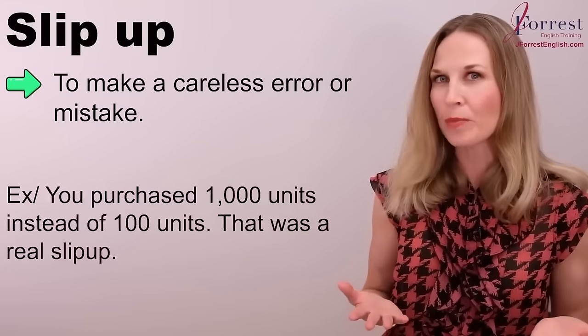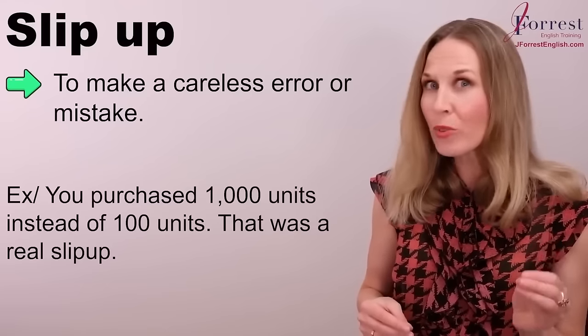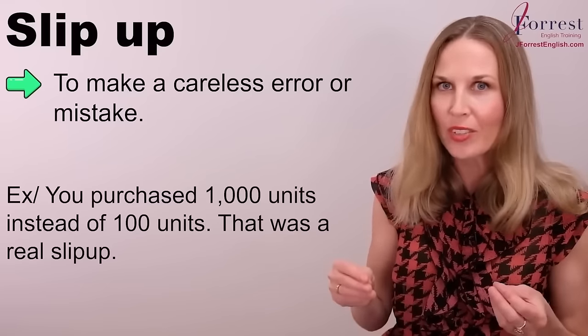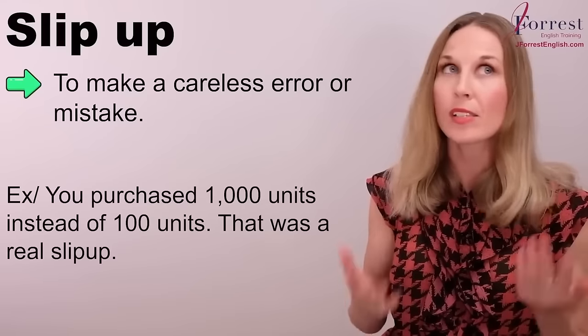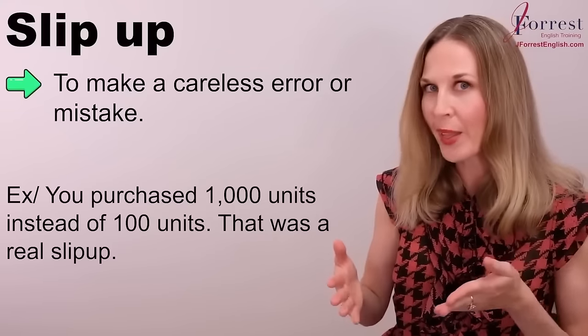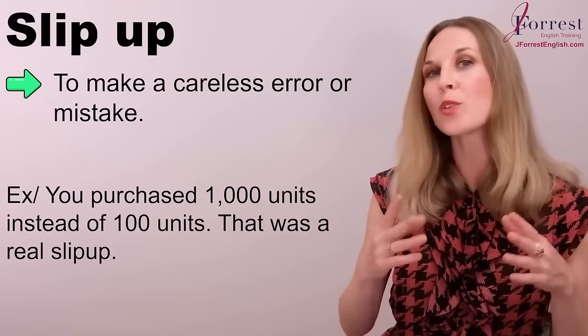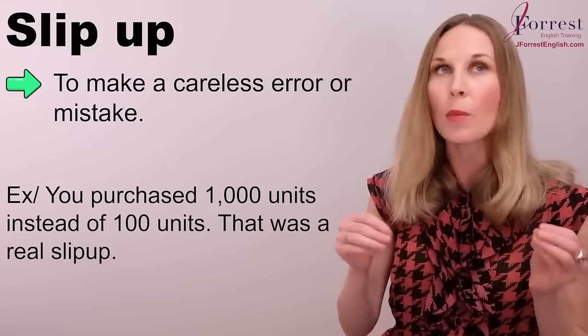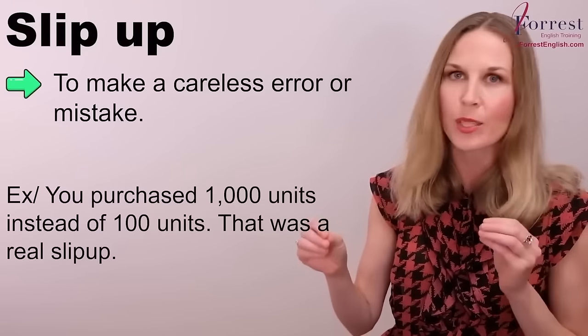Another example, you purchased 1,000 units instead of 100 units. That was a real slip up. What do you notice here? A slip up. Here it's being used as the noun form to simply mean a mistake, a careless mistake.